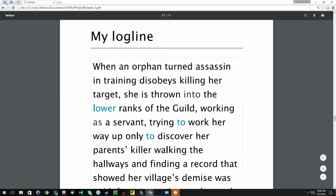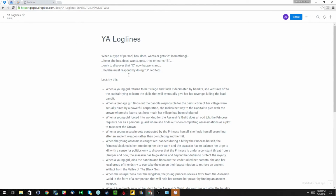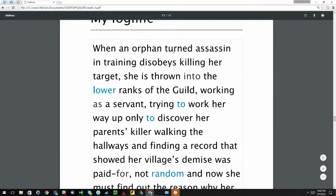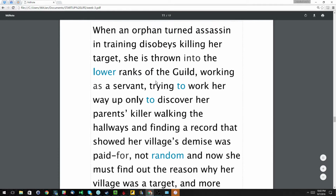I wrote a whole list of loglines. Let me show you guys what that looked like. Whoa, bam, whole list. But it sets up what I wanted to talk about. There's a girl, she's an orphan. She's an assassin in training at an assassin's guild. She disobeys, and she is punished by working as a servant for the lower ranks.